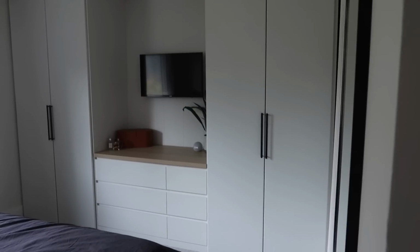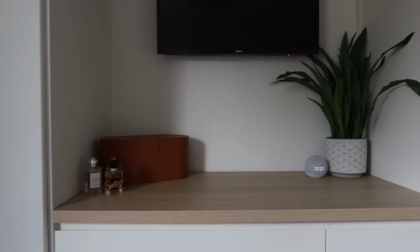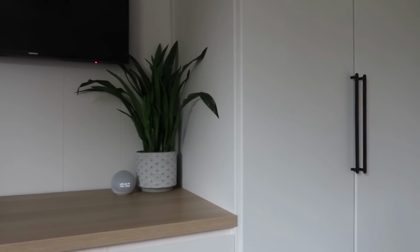I think the main feature of this room is obviously this built-in wardrobe, chest of drawers setup. We actually managed to reuse the wardrobes that were already in here. They were a horrible orangey wood colour before. We've painted them out, we've reconfigured the setup so it works so much better, and we've managed to do this built-in situation with the drawers in the middle, our TV above it. We painted the wardrobe situation out in the same colour as the walls. We actually added some paneling detail to that back wall as well.